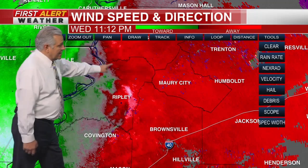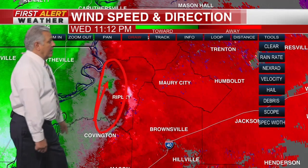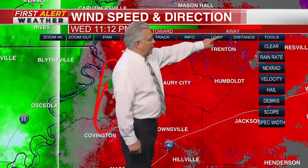And you can still see that little area. And this is it right here. That's some strong wind that's moving in there. Stronger wind, looks like it is just to the east of Ripley at this time, but it is making that push off to the east.